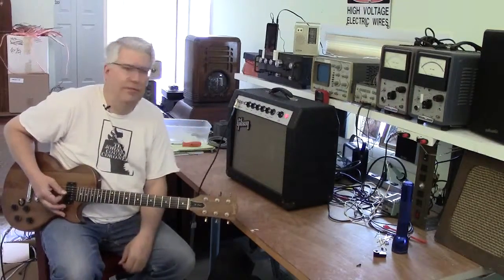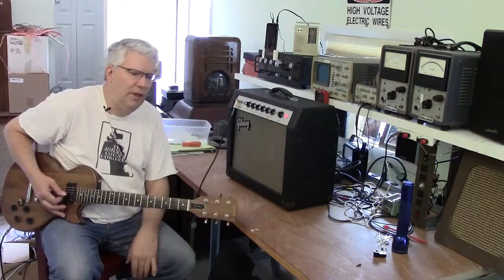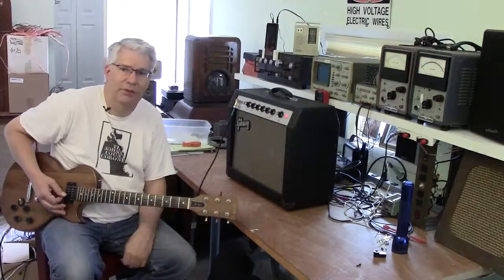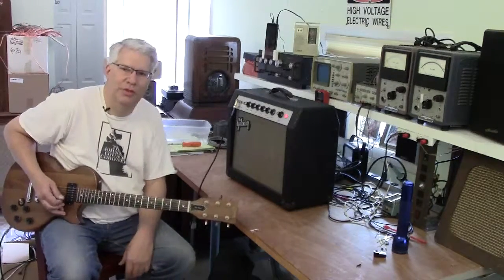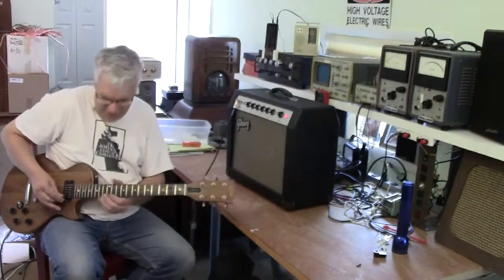So I'm going to run this over to Denver, give it to AJ, and let him play with it a little bit. I'm pretty confident this time I solved the problems with this Gibson GA-15.